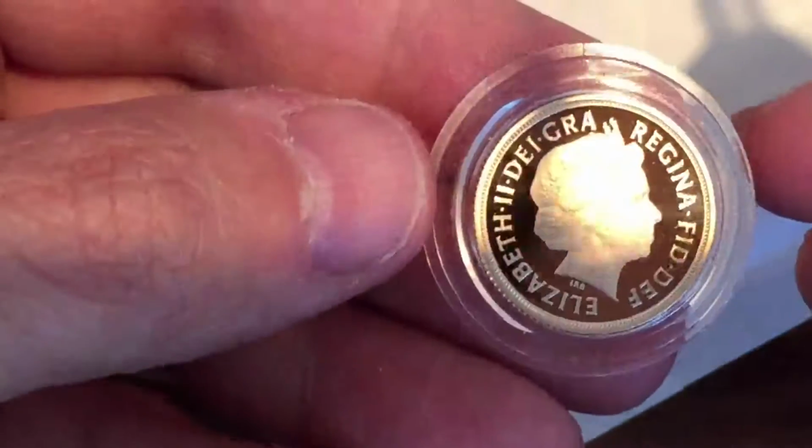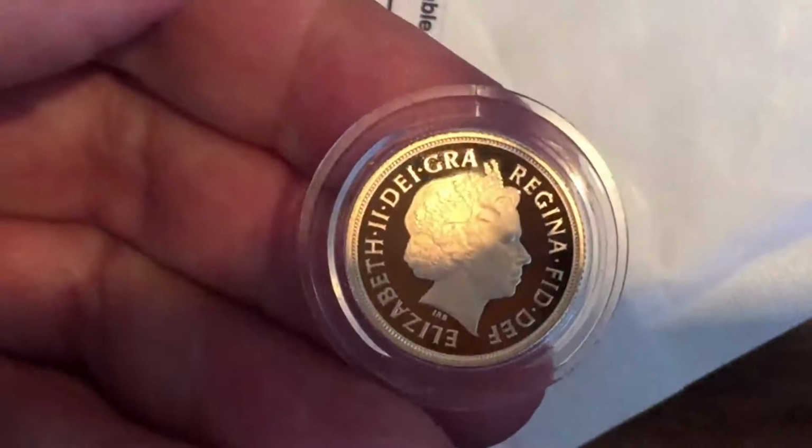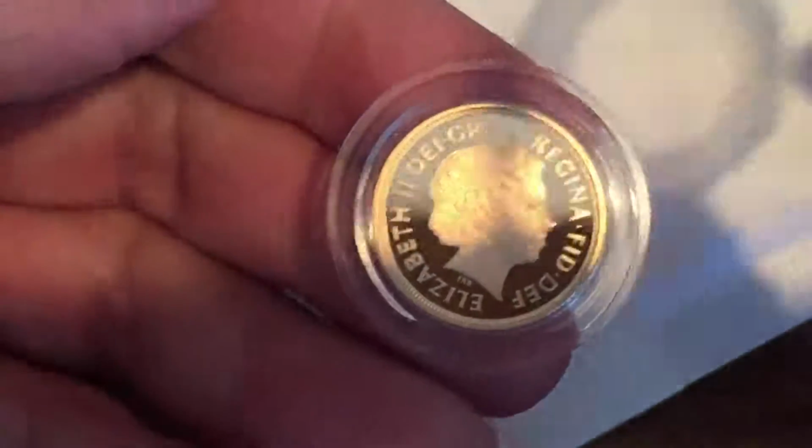And all the more recent proofs are in fairly small quantities compared to some of the ones in the 70s and early 80s. There can be tens of thousands of those, whereas some of these only have 7,500 to 12,500 mintage.